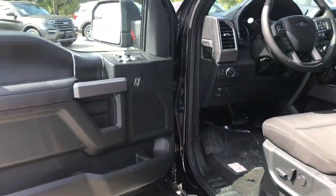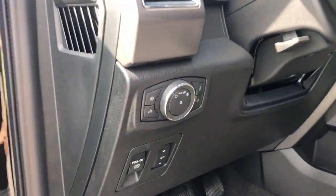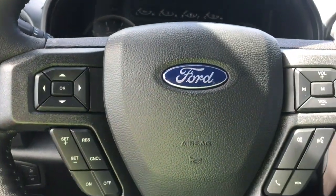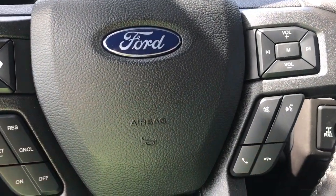Storage and speaker in the door, as well as power locks, windows, and mirrors. The driver's seat is powered with lumbar. Your electronic parking brake is located here, power pedals, lighting controls. With the aid of the running board and grab handle, it's easy to get in. The steering wheel can tilt and telescope, and on the face of it is the dash controls, cruise control, media with volume, and Sync voice activated system.